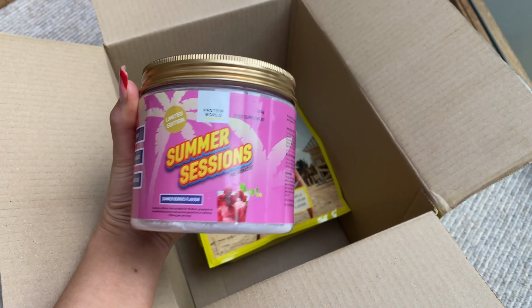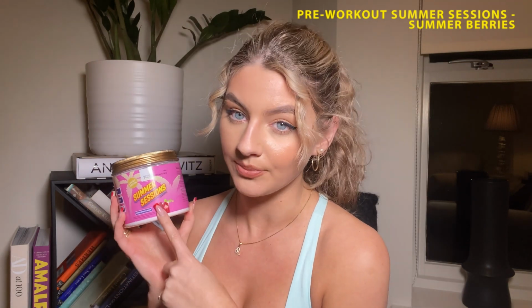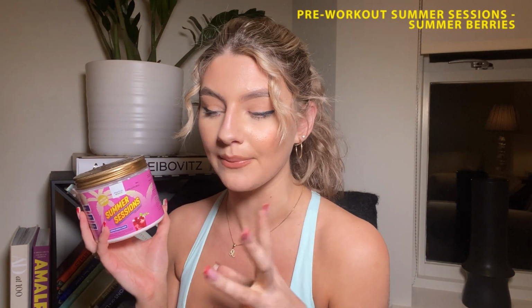The last thing I got was their Summer Sessions pre-workout. I tend to not eat first thing in the morning, so if I go to the gym first thing, I like to have something to boost my energy. So I'll have a banana and then I'll take pre-workout with me. I normally use one scoop mixed with water in a protein shaker. I try one scoop first if you've never had pre-workout before and you're a little more susceptible to caffeine. It has a similar effect on your body.